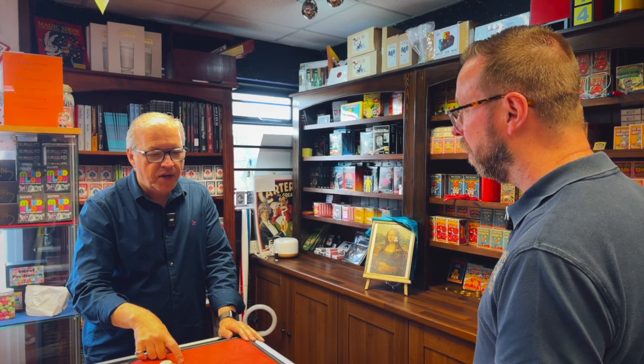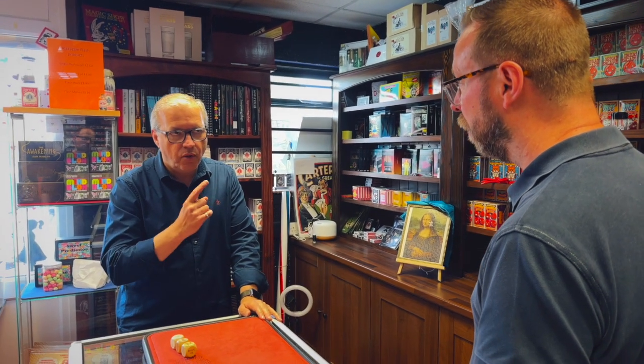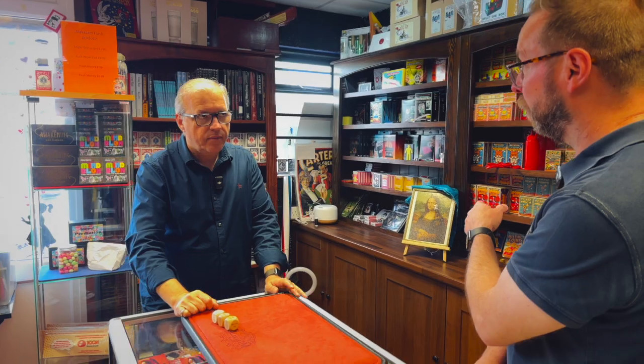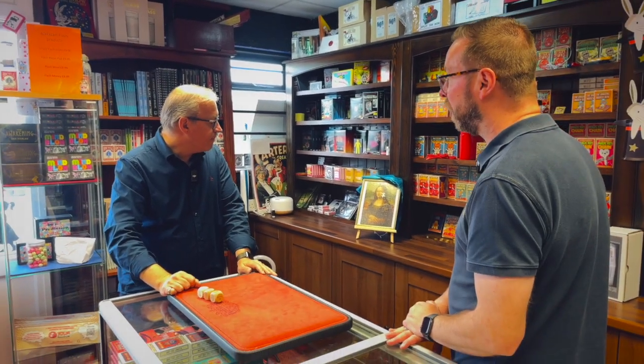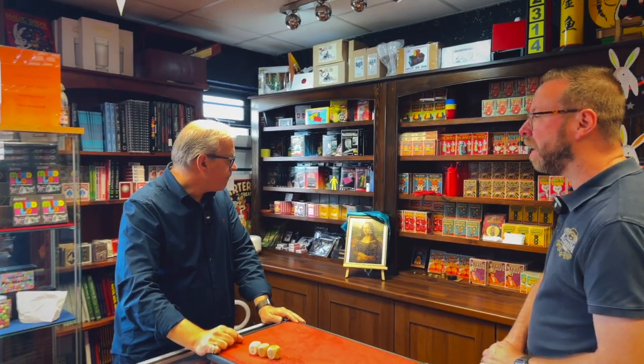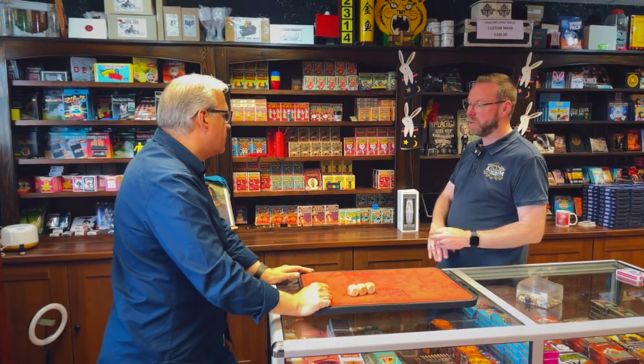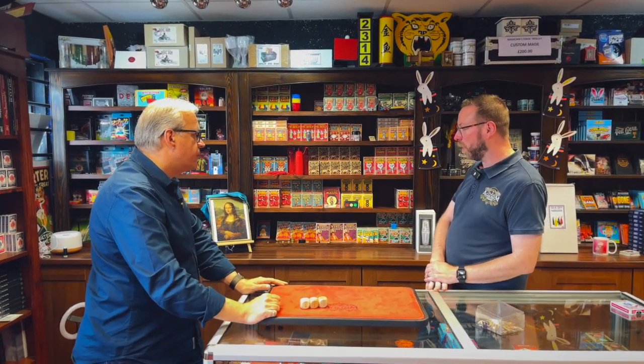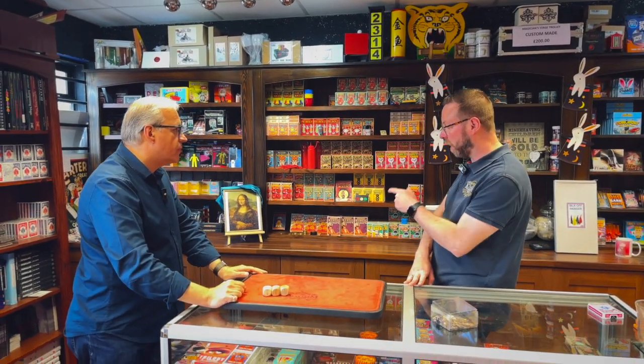Which one would you have in the middle? Electronic release or this? Difficult. I would say that in the middle, only because I think with the electronic release, it lends itself to it builds and builds, doesn't it? And then you get this ending where you escape. So it can play either way. They're interchangeable. If it was me, I'd probably do that in the middle.